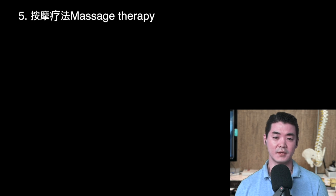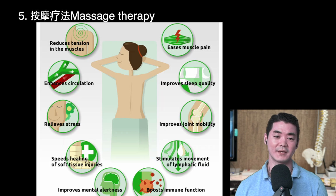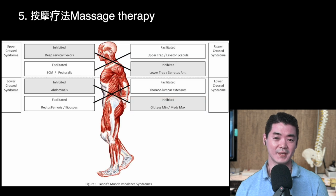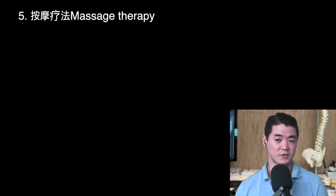Massage therapy. In many cases, massage therapy can help release tight muscles and accelerate the rehabilitation process, only if the patient uses massage in a proper way. I cannot emphasize this enough. Massage should be done on the shortened and tight muscle group. I see patients all the time with muscles damaged by massage to the wrong muscle group. So I hope you find qualified massage therapists.